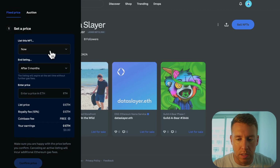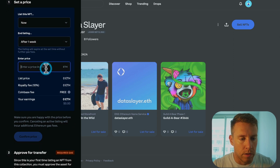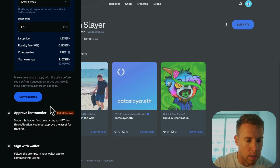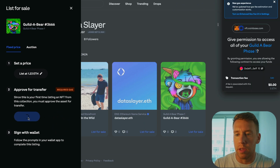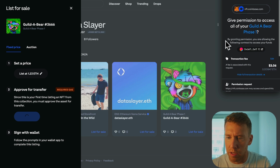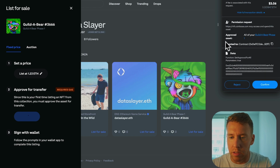So we can make the listing effective immediately. We can list it for 1 week and I'll just do 1.23. That's $2,000. And let's see here, I can confirm the price. Since this is your first time listing an NFT from collection, you must approve the asset for transfer. Okay, so let's go ahead and see if we can approve this. I'm not sure what the gas fees are going to be, so give permission to access all of your Gildabear Phase 1. By granting permission, you're allowing the following contract to access your funds. Transaction fee is $3. That looks good to me.